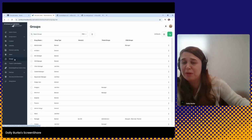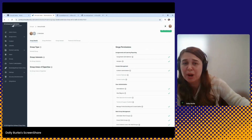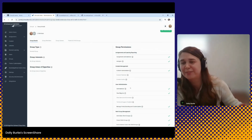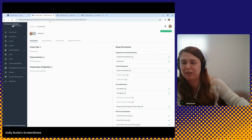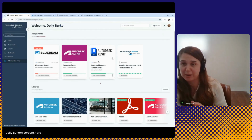Once we have users on the platform, we can organize them into groups, and groups are going to help us keep users organized on the platform, but also drive those permissions of the platform. So as far as who can see the reporting, who can manage content versus who's just a standard user that needs to consume some content, right? All right. So that's really what I wanted to show you on the platform this afternoon.